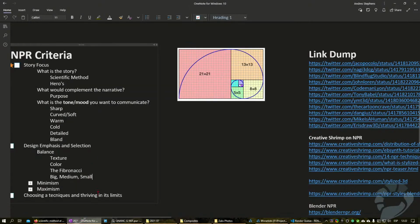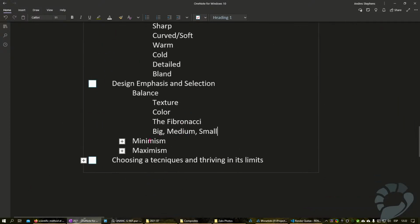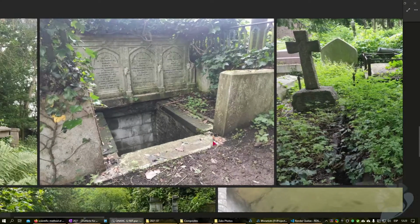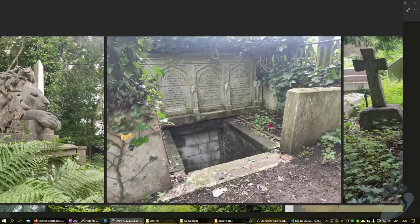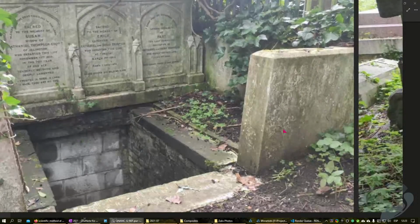And then from there, you can start focusing on minimism and maximism. Stylization thrives in minimism, and at the same time, it exaggerates with maximism. Exaggeration. Stripping and unifying detail for silhouette and line art, I guess you could say, that's the concept of minimism. So what's the big difference between this real photo and a stylized photo? It's because of the technical medium that we're using to illustrate this, for example oil-based paints, water-based acrylic paints, a pencil drawing or charcoal. We are limited by palette, technique, and the medium to illustrate this. So there are some things that we're going to have to get rid of.